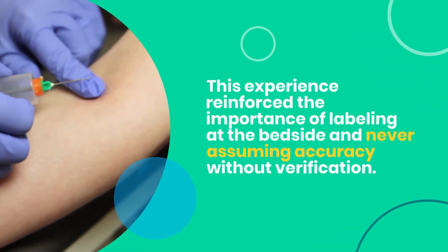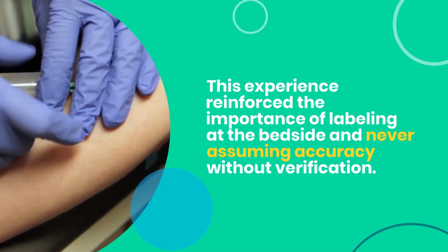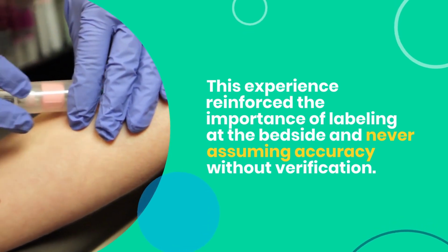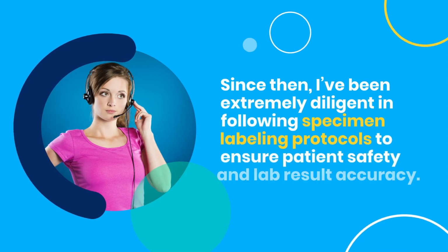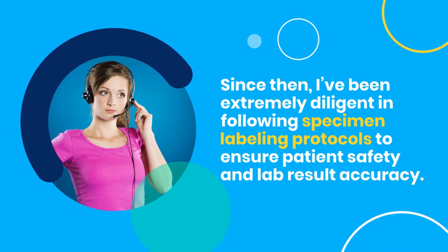This experience reinforced the importance of labeling at the bedside and never assuming accuracy without verification. Since then, I've been extremely diligent in following specimen labeling protocols to ensure patient safety and lab result accuracy.